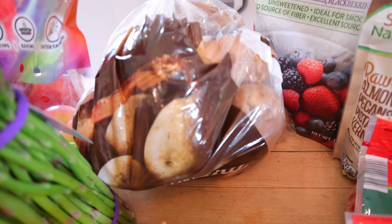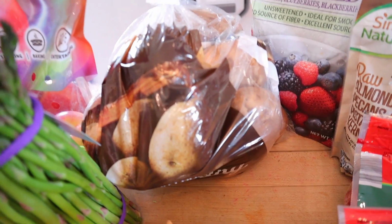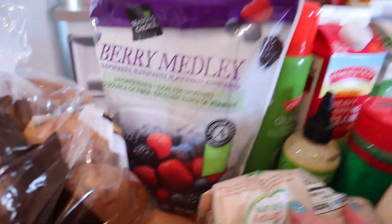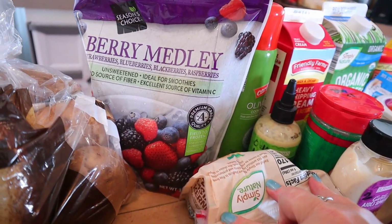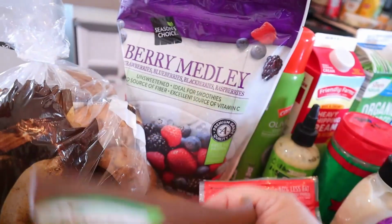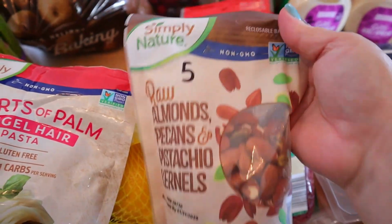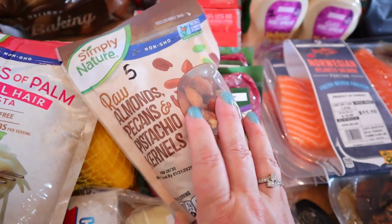I also got some potatoes. For those, it's 3 points for a 5.3 ounce potato, and then I think right around 110 calories for that. Oh, and then 0 points for the berry medley. It's just a frozen fruit. It's got blueberries, raspberries, blackberries, strawberries, and then I picked up these almonds, pecans, and pistachio kernels. 5 points for a quarter of a cup. Usually I just have like an eighth of a cup when I have them.